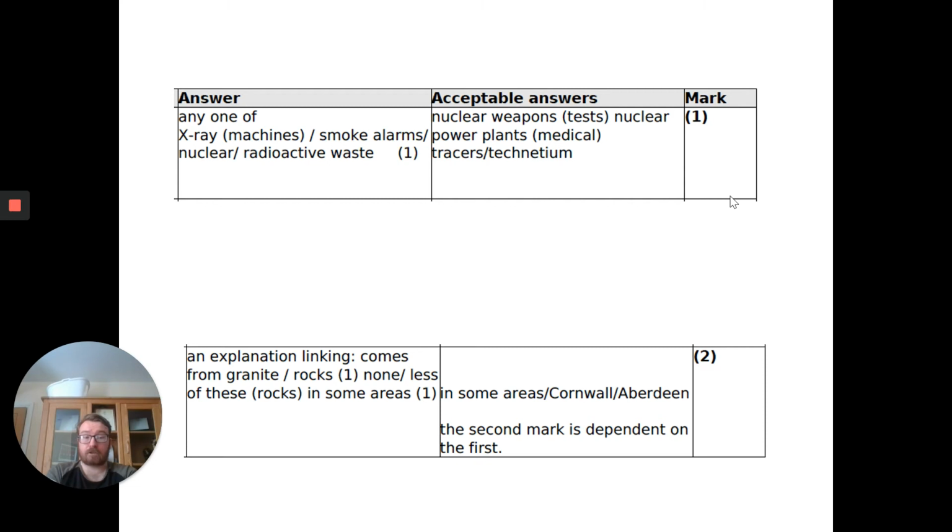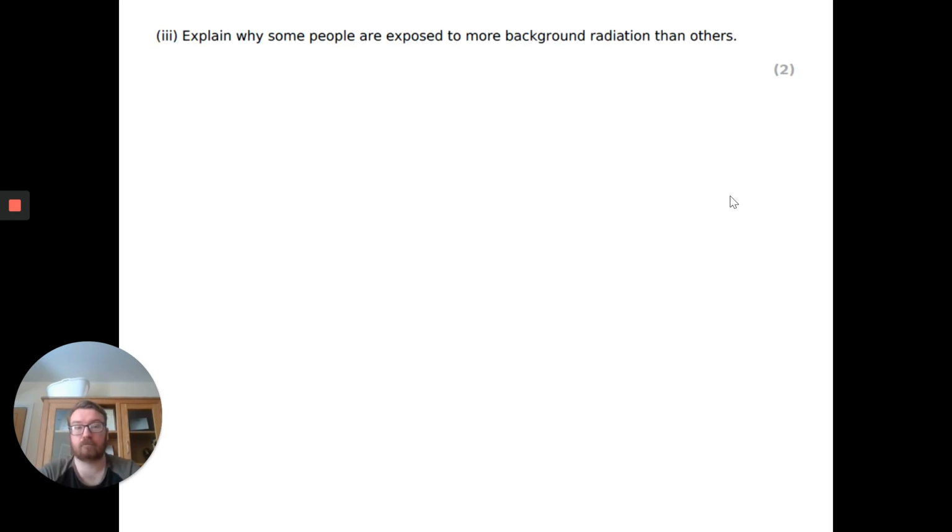So, certain areas contain certain types of rocks. For areas such as Cornwall, there is a large amount of granite which releases radiation, whereas other areas contain less of these rocks and therefore release less radiation. Next, explain why some people are exposed to more gamma radiation than others.